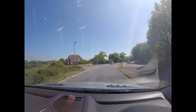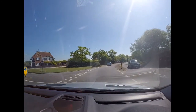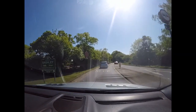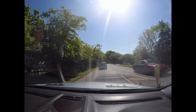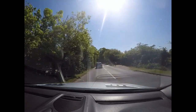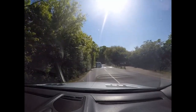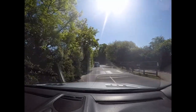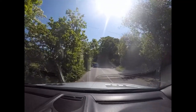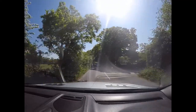Cyclists, 3 of them. No helmets. All bunched together, so we've got no hope of trying to get past them now. It's bends all along here. Bit of a straight road in a minute. Yeah, I cycle myself, but I wouldn't dream of going out, not in this country, without a helmet on.